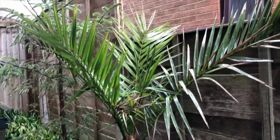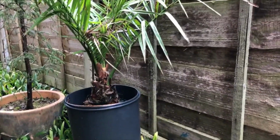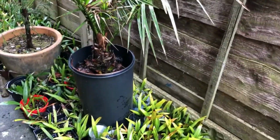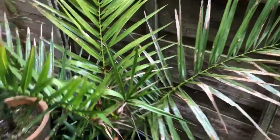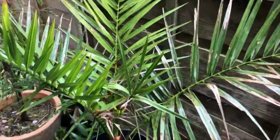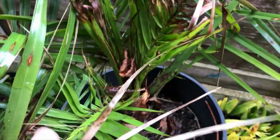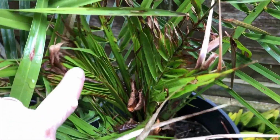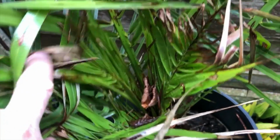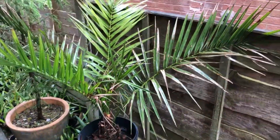This is my biggest Canary Island date palm, and I know you'll be thinking, well, actually it's not very big, and it's not. That's in an old 50-litre dustbin, and it's sort of between our house and next door. It's quite a sheltered position, and there's a bit of damage there, probably from wind, I'd guess, a cold wind coming through. But the new spear actually looks very small. It's like a miniature one, or maybe that's just where the damage is. Not quite sure, but it doesn't look the picture of health. So not quite sure why that is. Hopefully we'll have a recovery this year.